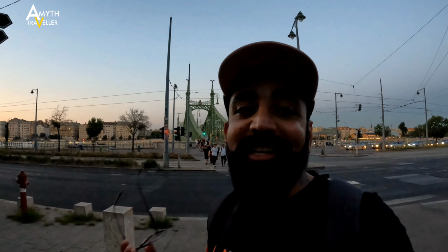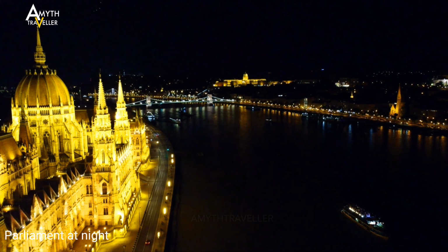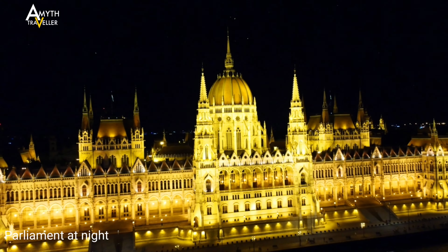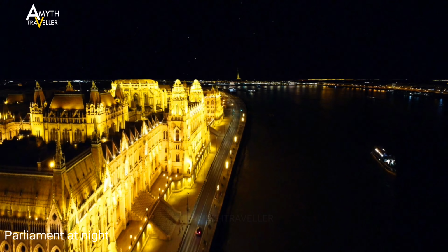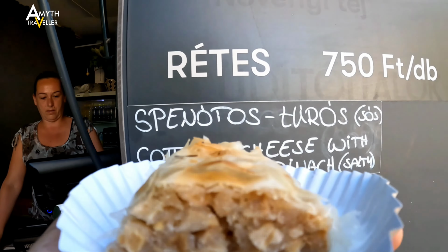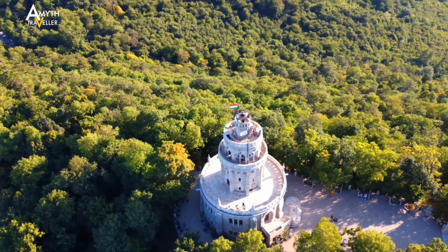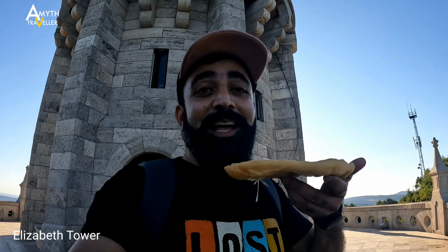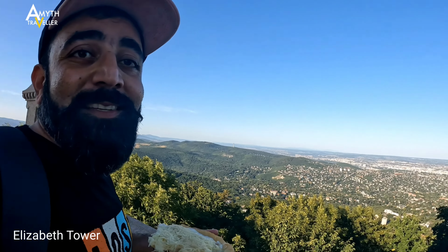When in Budapest, make sure that you enjoy the sunset view, one sitting by the side of Parliament and the second day opposite of Parliament, to have some amazing sunset in Budapest. So guys, I'm at Elizabeth Tower having some langosh with the view of Budapest.